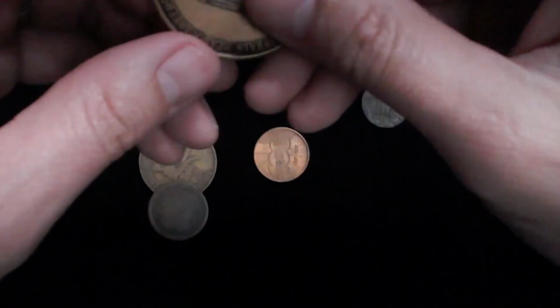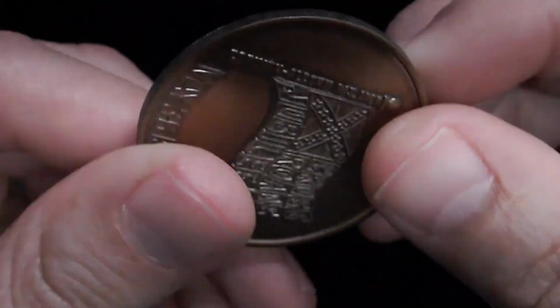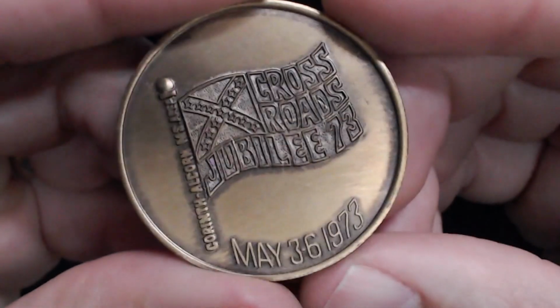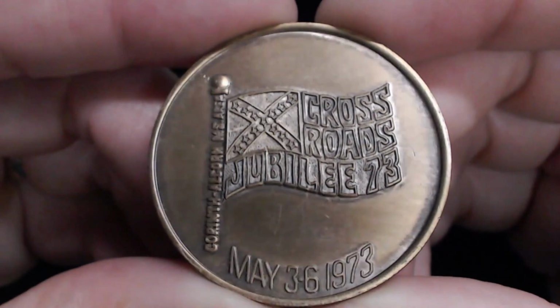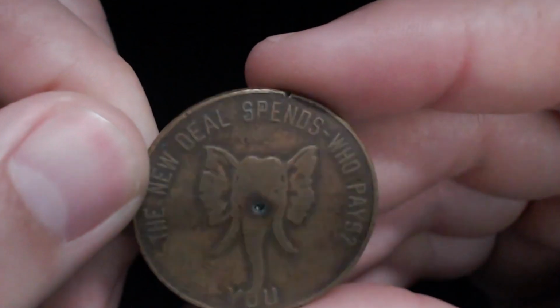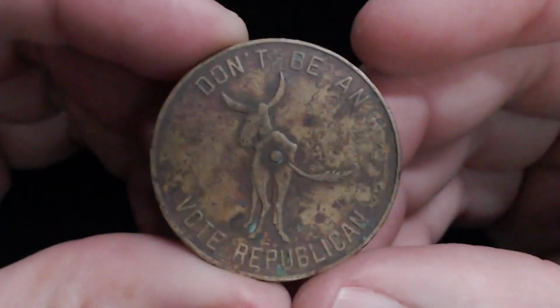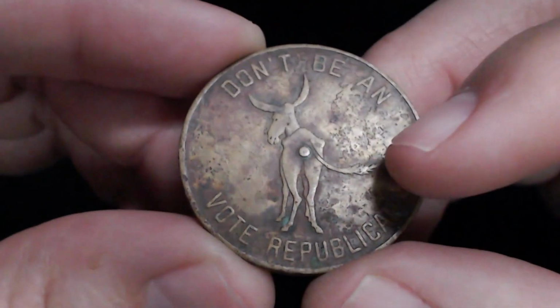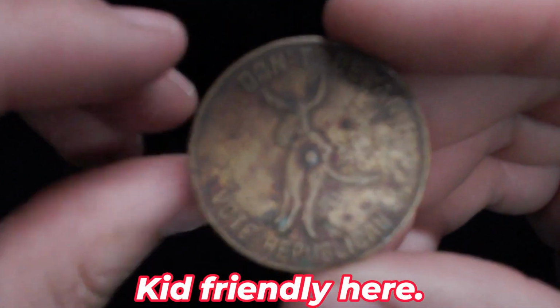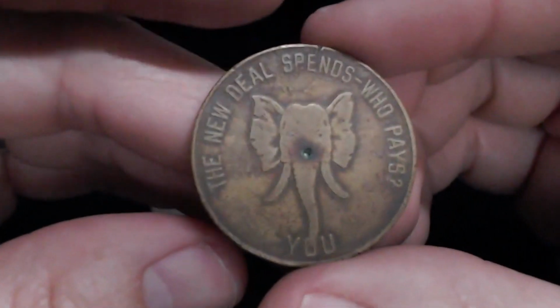Somebody made that. Here's this metal right here. This is a bronze. I believe it's bronze. From 73. What is it? This is probably political. Don't be a donkey. Vote Republican. This is cool. I'll probably end up putting this in the display case, and this will definitely sell for a few bucks.